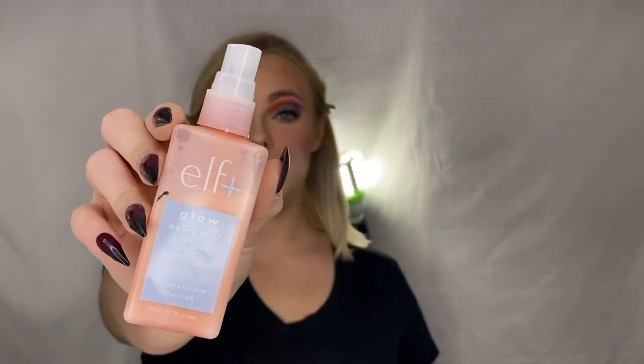Now going on setting spray, I use my e.l.f. Plus Glow Dew Mist. And I love this stuff so much, so I'm just going to go ahead and spray it all over my face. Another setting spray that I really like is the Nicka K New York Perfection Setting Spray. It gives you that nice glowy gold mist on your face that I just think is so pretty.